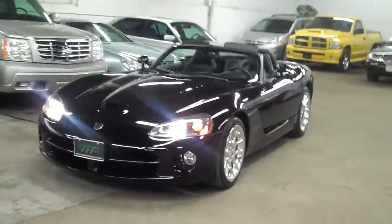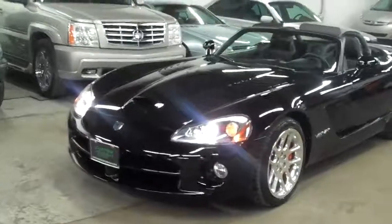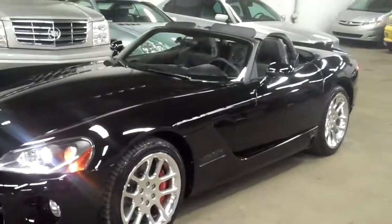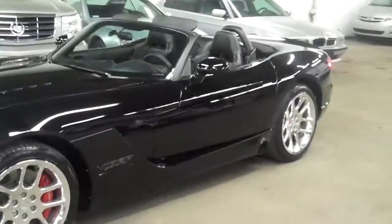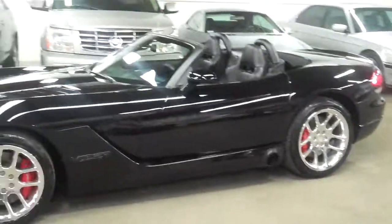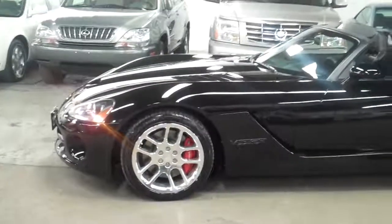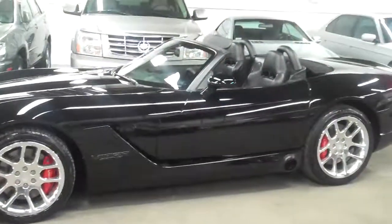But again, if you're looking for a third generation Viper and you are in the market for a convertible one, this has to be your car. It is that clean and that nice, and really the first person to look at the car or see the ad that we have posted, I'm sure is going to buy it, because if you're seriously looking for one of these cars, again, black on black is probably the best color combination, but they're going to be very, very, very pleased.